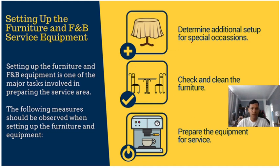Number 1, we need to determine the additional setup for special occasions. As we have discussed earlier, the food and beverage staff must be well informed by the supervisor about the upcoming session. So if there are special occasions, we need to determine, count or set aside the additional setup. For example, additional furniture and additional equipment.